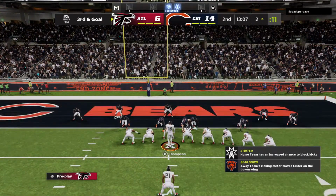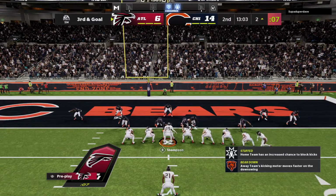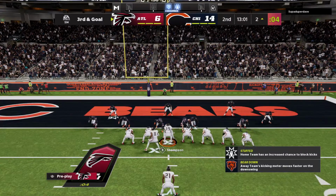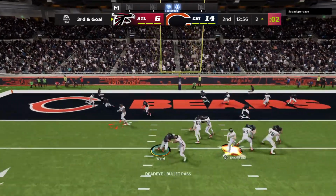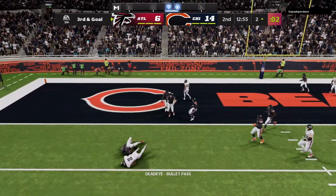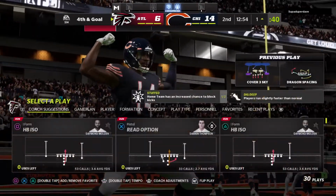3rd and goal here. A big play brewing in this NFC title game. Looking to throw. Thompson. And he's got it. A great job to hold him to just a yard there. Now it's 4th and goal.